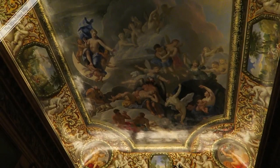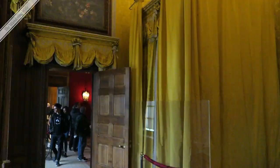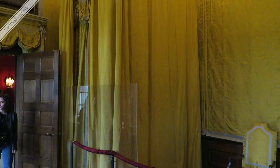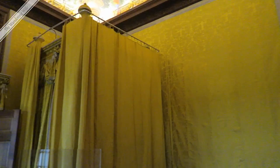This is the king's great bed chamber. Again, it's William III. Americans will know him as the William of William and Mary. The bedroom we saw before was more for being shaved and dressed and all of that, where he had public servants.